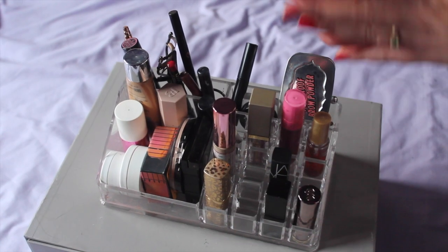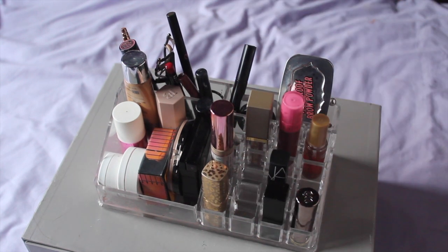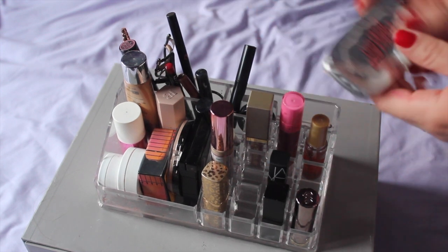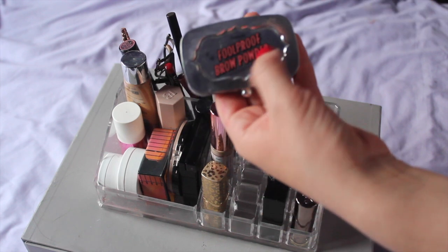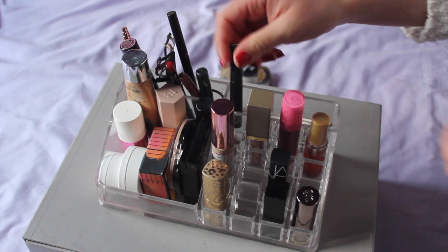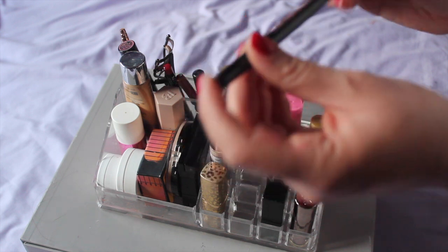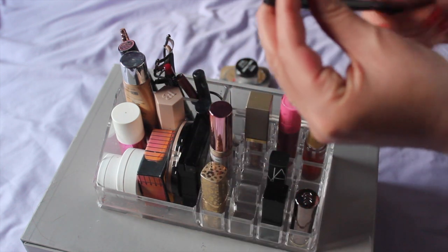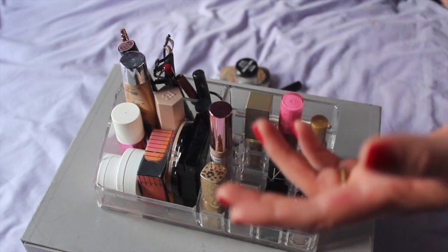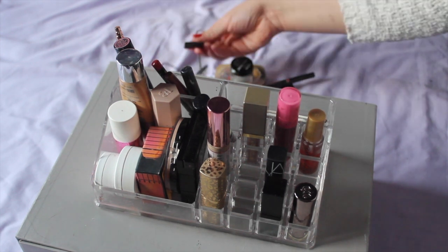So what I'm gonna do is I'm just gonna take out the stuff that I'm keeping in here, either because it's in my project pan or because it's stuff that I use every day and I only have one of or whatever. So the first things are brow products. I have my Foolproof brow powder from Benefit and my NYX Tame and Frame pomade. I also have my e.l.f. brow gel and the Soap & Glory Archery pencil, which I don't use every day, but I sometimes use it if I'm just going to like the gym or whatever and I want something quick to fill my brows in with. I just have these little tools that are always there, my tweezers and my curlers.